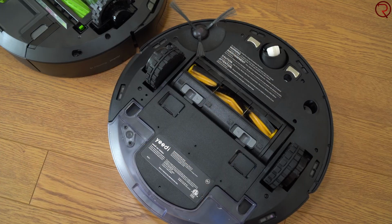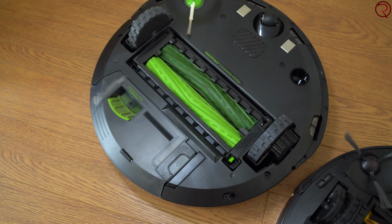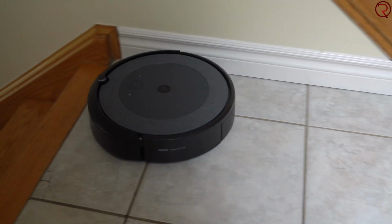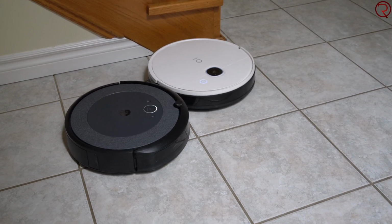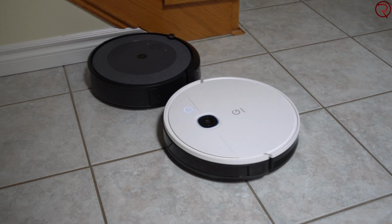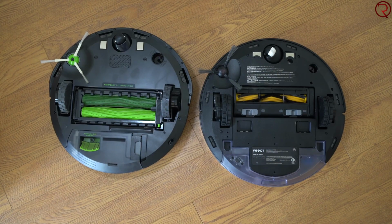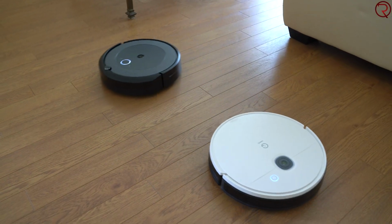Underneath, they both have side brushes. That side brush will basically push the dirt towards the suction hole in the center of the vacuum. There we also have sensors so the vacuums don't fall down the stairs, and I haven't had any incidents over the past 2 weeks that I've been using both vacuums. And with the Yeedi we get one brush. This is what we usually see with a lot of vacuums on the market, where with the iRobot in the center there we have 2 rubber brushes. However, I haven't really noticed a difference when they clean, so they do clean quite similar.